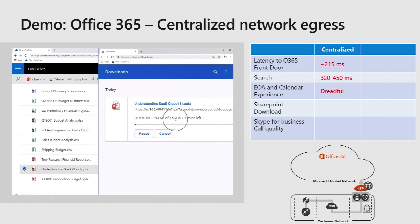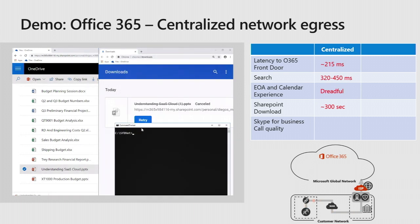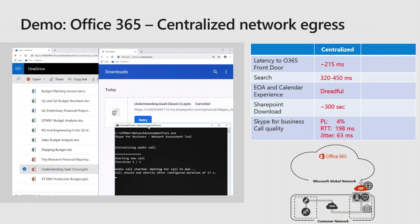And finally, I'm going to run that network assessment tool. So it's going to check all those elements for me from a Skype perspective. But while that's running, I'll give you an advanced preview of the results. We've failed, unsurprisingly. Packet loss at 4%, so that's way too high. Round trip time, 200 milliseconds. Again, what we'd expect here. And jitter at 63 milliseconds. So this user's audio quality, their meeting quality is going to stink. It's going to be horrible.